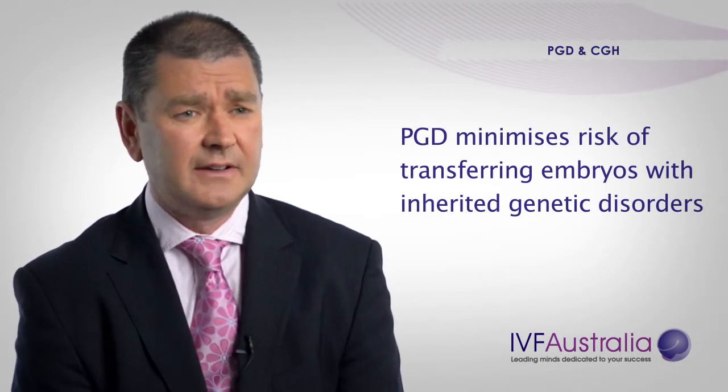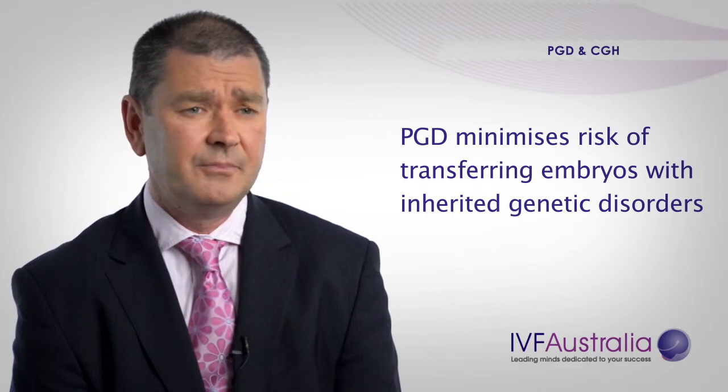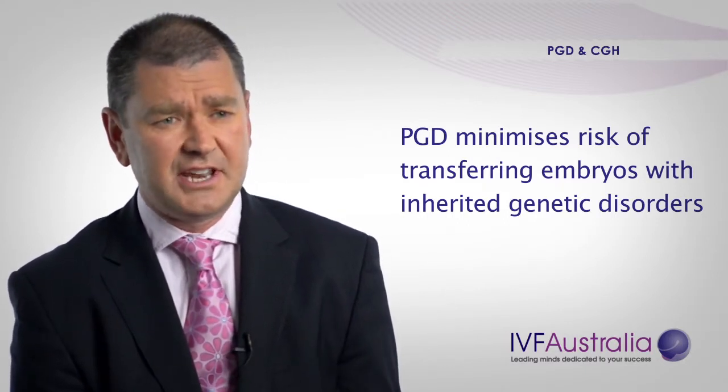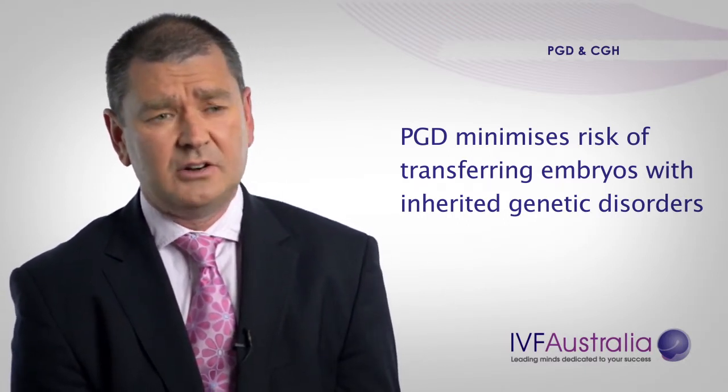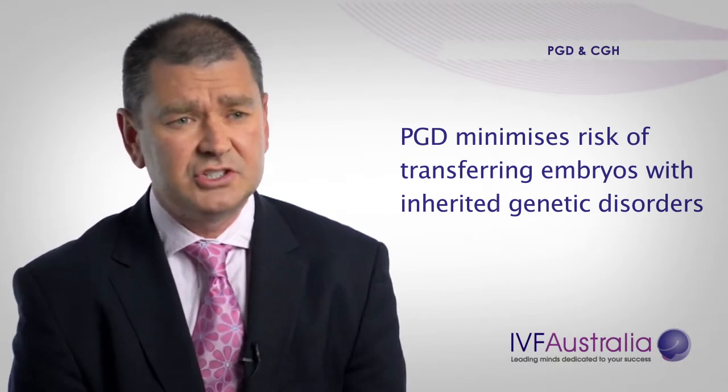The first of these is where there's a couple where one of them may have a genetic disorder that they wish not to transfer onto their future children. So what we can do is test the embryos in the laboratory as a way of ascertaining the normal ones and not transferring that genetic disorder on down the family tree.